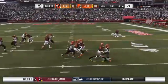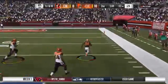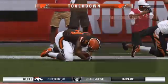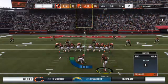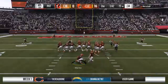They run again on first down. Chubb evades the tackler and now some space. And now off to the races down the right side. And all the way in. Touchdown, Cleveland. Nick Chubb, 43 yards. And the Browns add on to their lead.